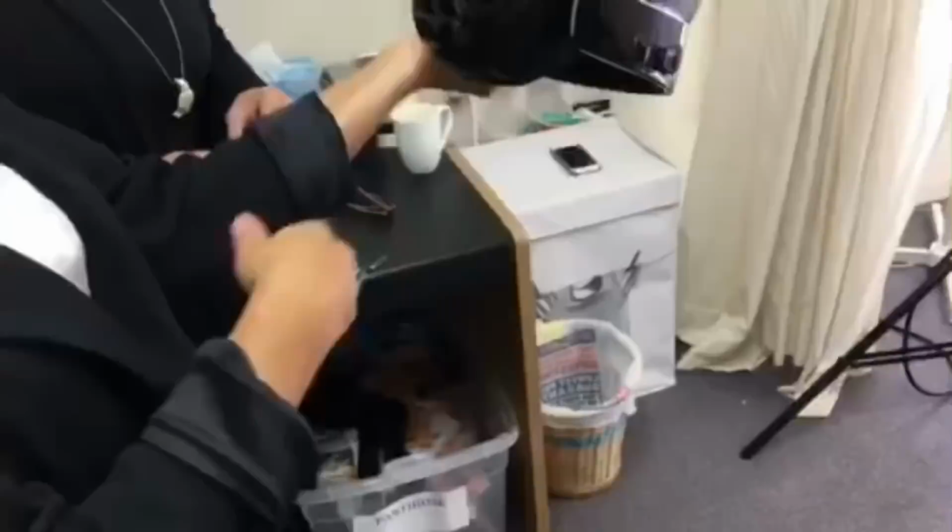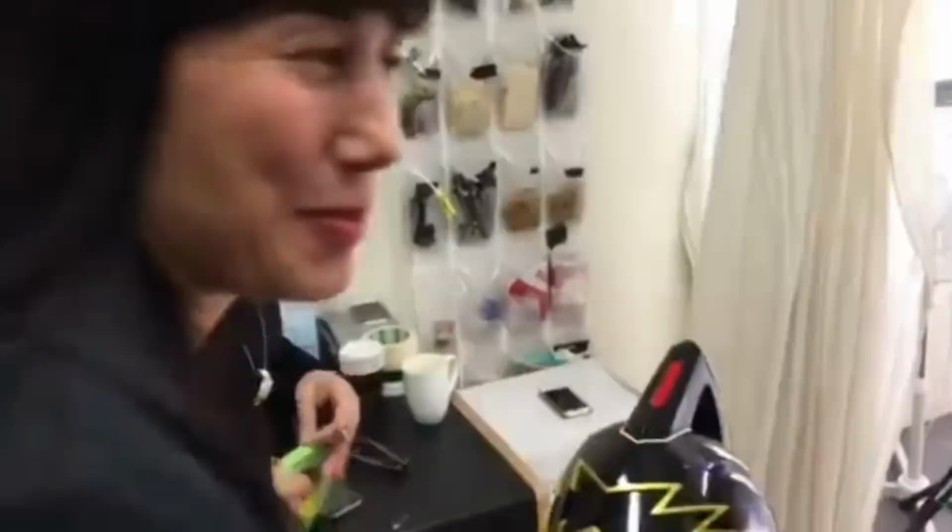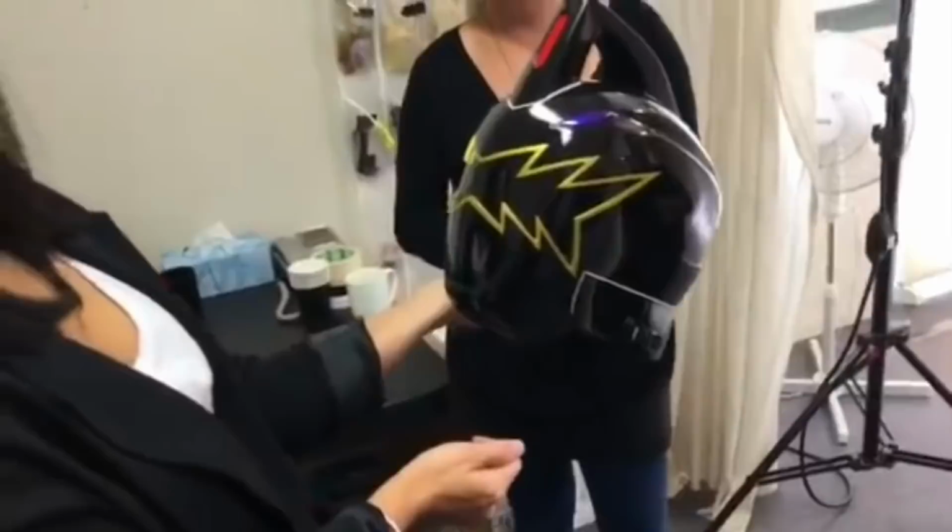Are we all right-handed? Yes. That'll be why the lefties will be like, I don't think it should be the other side. I have a question. Why was the helmet cracked on the left side and not the right side? Good question. Thanks for asking.